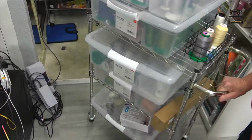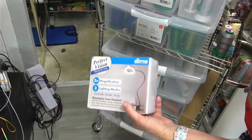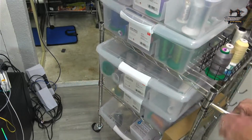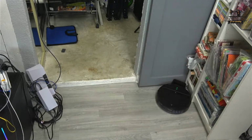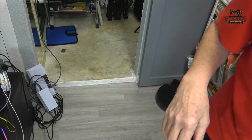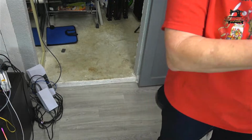I use this. I'm in it all the time. Dime sends me things and they land here. This isn't where this goes, but there's only so much room. Okay, I'm going to roll this out of the way. Why is this thread? Oh, I've got to do something about that thread. Y'all, it's like a spider web. It's horrible. Okay, I've had enough.